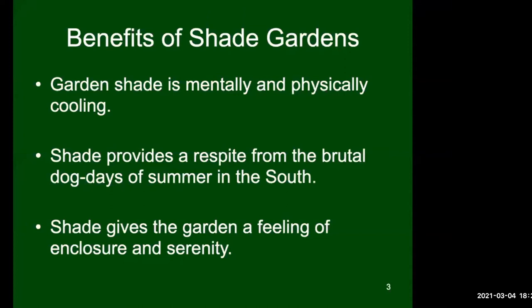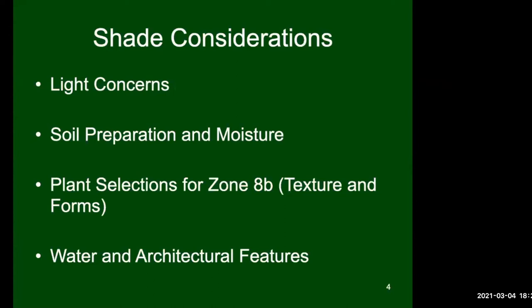So getting going on this, we will need to consider what light concerns there are, just like Joyce said in hers. But she was more concerned about the sun. And by the way, she lives at the back door. I'm concerned about the shade on my side of the street and what shade means in that way of getting the right plants. But as usual, soil preparation is one of the most important things to consider, as well as your moisture and where you're going to get it and how it's going to get to the areas you want in the shade. And when we're talking plant selections, even though I have zone 8B, it's really zone 8B, 9A.